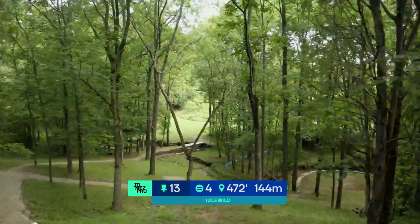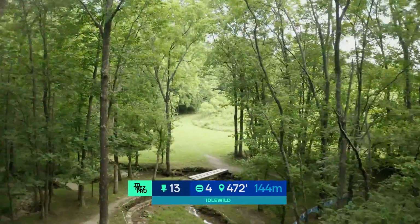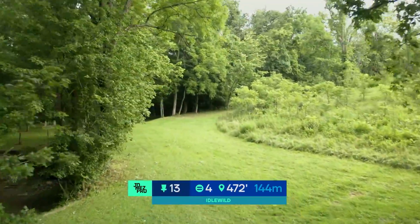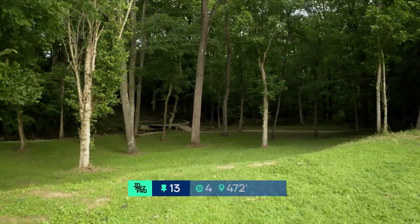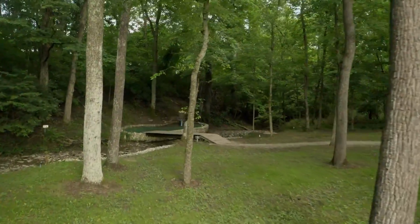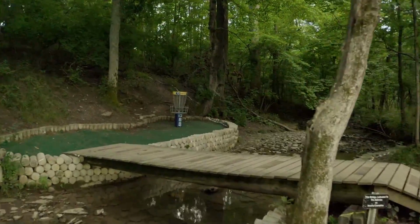Moving to the Y hole. Hole 13, par 4. 472 feet. One of the trickier holes on the course. You have to navigate that tricky tee shot there and get somewhere in the grass field over to the left. And then from there, you just have a scattering of trees. You just kind of have to pick your gap as you move up to this green.